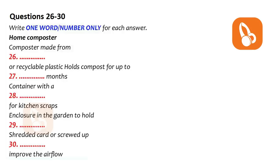That is the end of part 3. You now have half a minute to check your answers. Now turn to part 4. Part 4. You will hear an undergraduate tutor talking about academic essays and referencing. First, you have some time to look at questions 31 to 40.